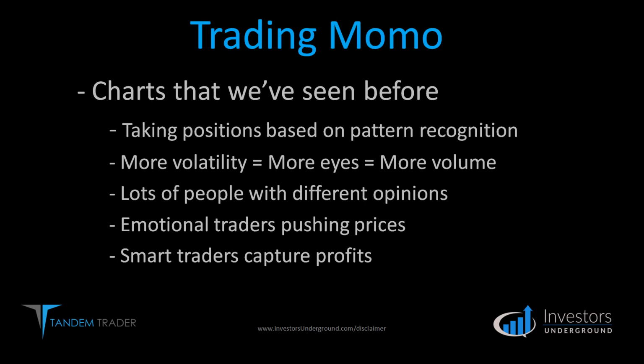So trading momentum. Basically, it's all about trading charts that we've seen before. So we're looking for patterns or pattern recognition in charts where we may have seen a similar setup 20 or 30 times in the past. And out of those 30 times, 20 or 25 times, the outcome was similar after it's set up in that particular way, right?